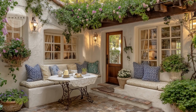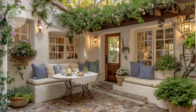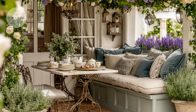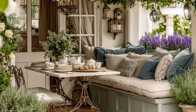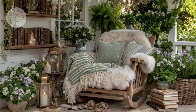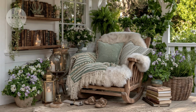Choose natural or vintage materials that blend into the garden. Wrought iron, aged wood, stone, or wicker. Add softness with a floral cushion, a crocheted throw, or a small lantern glowing in the dusk. Let plants spill around and under the seating. Ivy trailing across the legs of a bench, violas peeking through brick cracks, or roses tumbling along the backrest. These tiny scenes give your garden soul.